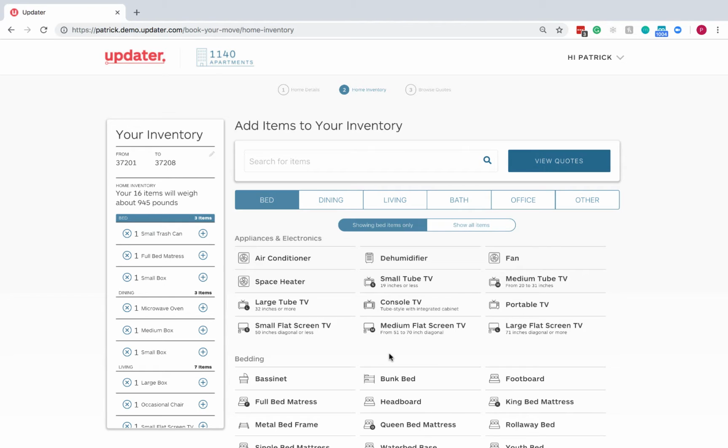So here we're looking at the home inventory screen. Before landing here, the resident would give us a little bit of information about their move, things like the sizes of their old to new home, accessibility for movers, and of course confirming their addresses. Now once we have this information, residents can actually create a completely custom inventory right within Updater of their belongings.